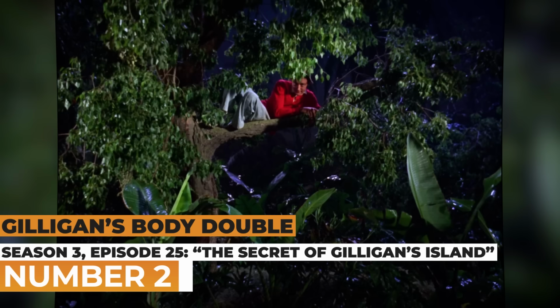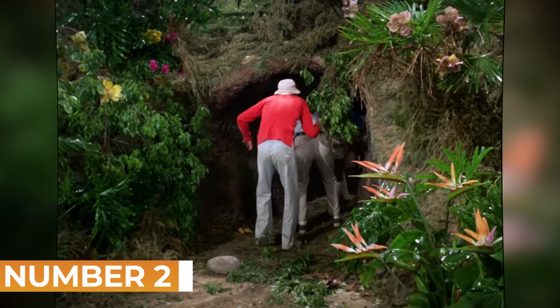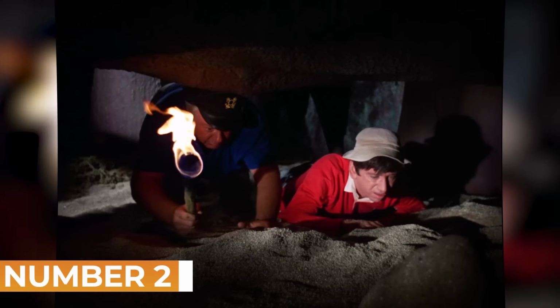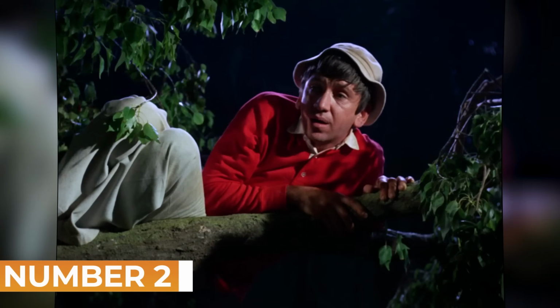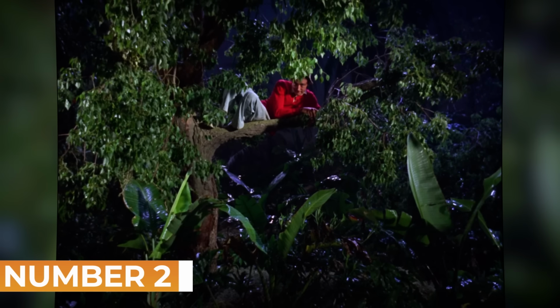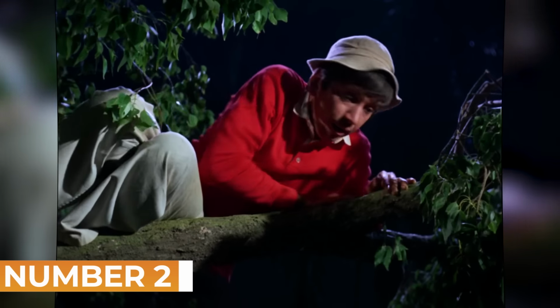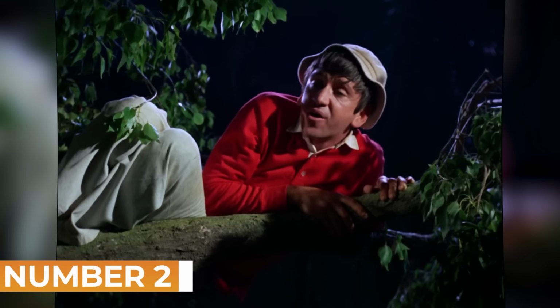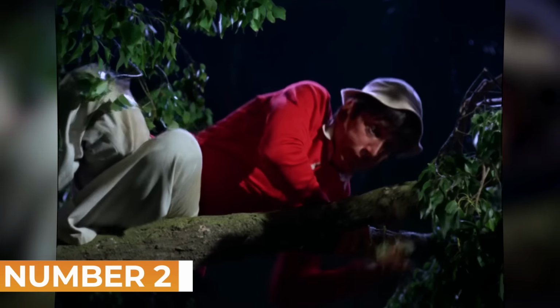Gilligan's body double. Most of the time, Bob Denver is the face of Gilligan, but in one scene, the illusion is broken. In the episode The Secret of Gilligan's Island, when Gilligan is climbing a tree, a wide shot clearly shows a body double standing in for him. It's easy to miss if you're focused on the action, but the difference in posture and movement gives it away. For a moment, the character we trust as Gilligan isn't even on the island, reminding viewers that even the castaways sometimes had help from behind the camera.